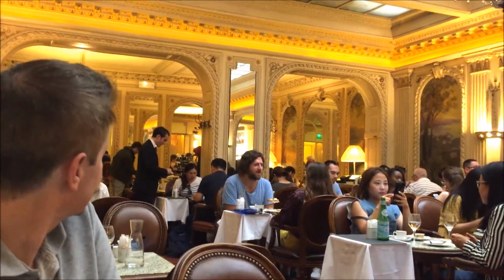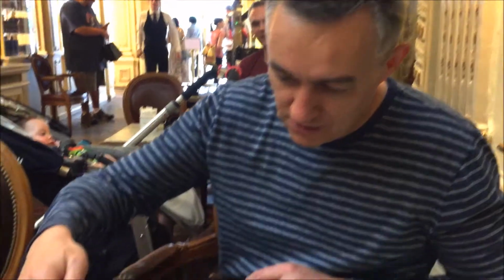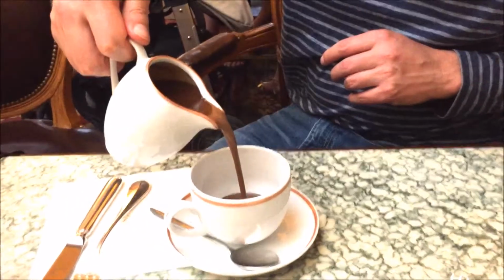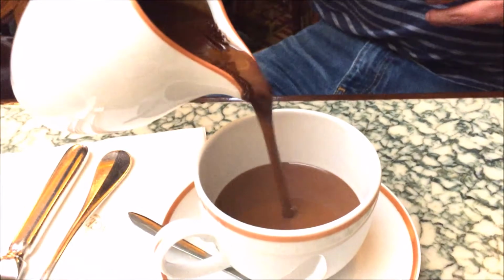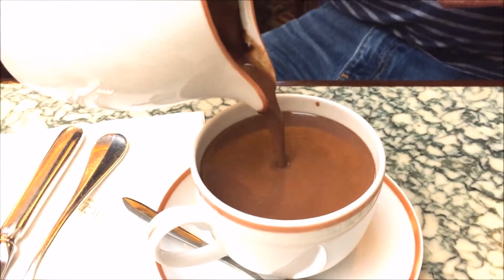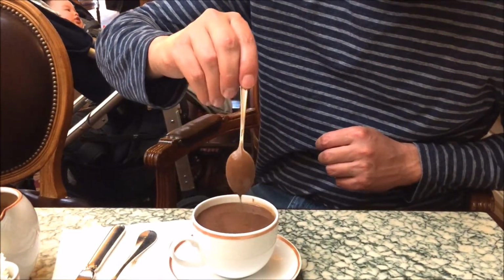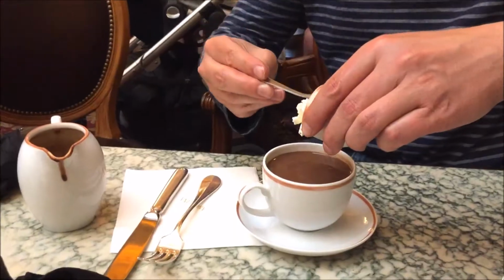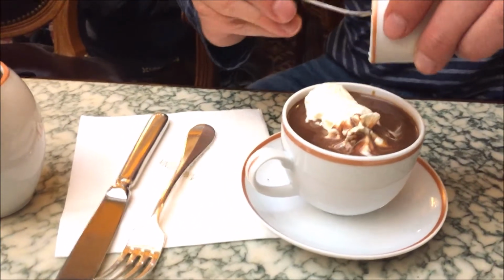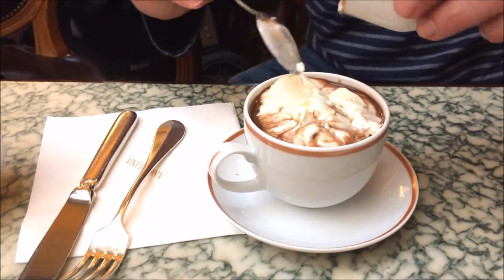So this is one of my favorite places to come to in Paris. It's called Angelina, and they make the best hot chocolate in the world. It's crazy. So this chocolate is super thick. Oh my god. It's like a melted chocolate bar. If you put your spoon in it, it's going to stand, no, I guess it doesn't quite stand by itself, but it's super thick. It is the best hot chocolate in the world.